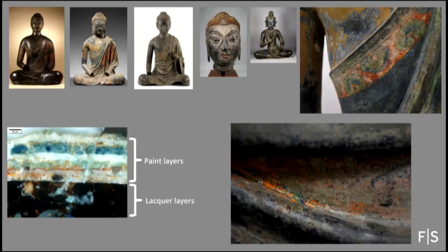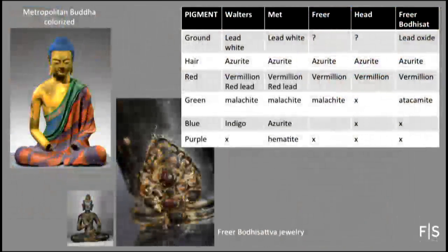As you can see in this one cross-section, it gives you an idea of how many different times one particular spot was repainted. The black layers in the bottom are the lacquer layers, and you can see a few lighter colored bone particles in there. And then we've got multiple white grounds and a number of pigmented layers on top. It's not always possible to analyze all the pigments or the layers, but I can give you a brief summary of the pigments we did identify.